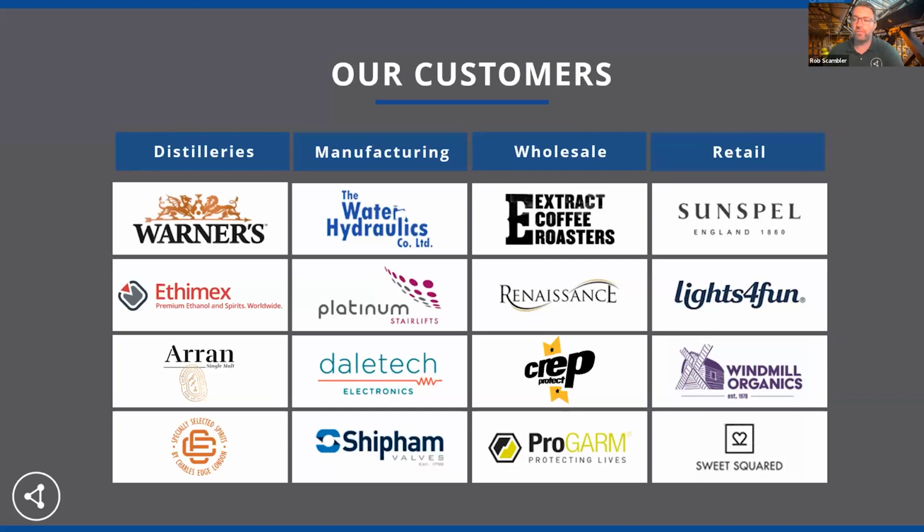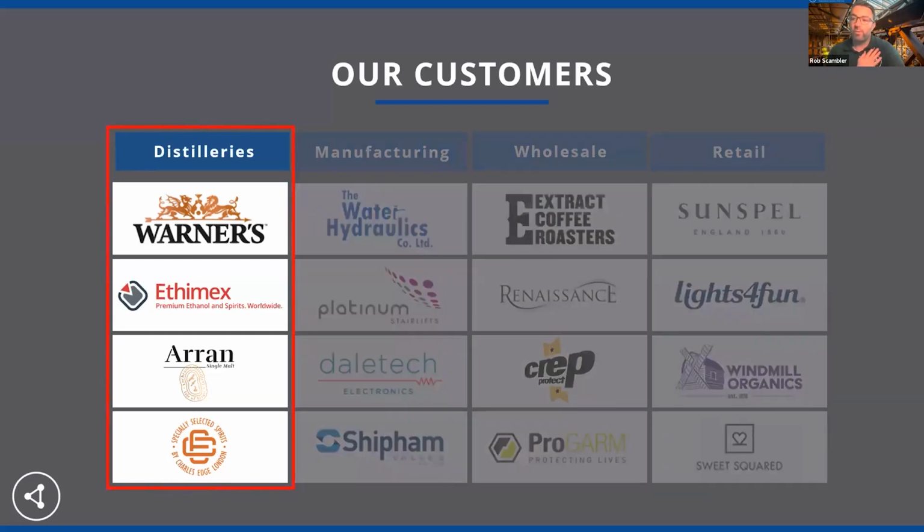So just a quick introduction to Catalyst. We've been an established solution provider of NetSuite since 2015, and have developed expertise helping manufacturers, wholesalers, and retail companies. However, when Warner's Gin engaged with us around about 7 years ago, we developed the first instance of Bottle ERP. And since then, we've added new customers, including the 3 there you can see. And particularly over the last 6 months or so, we've developed the features to be more geared towards the whiskey industry.